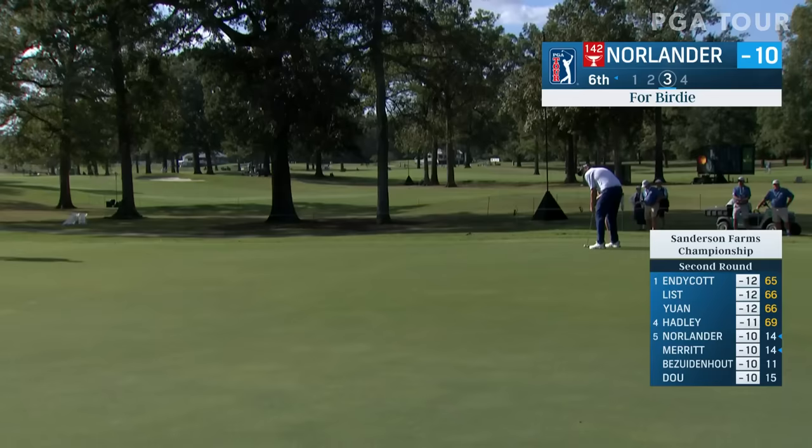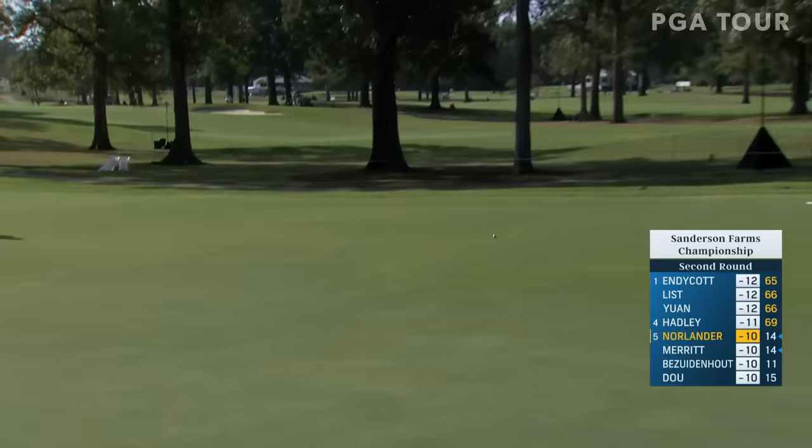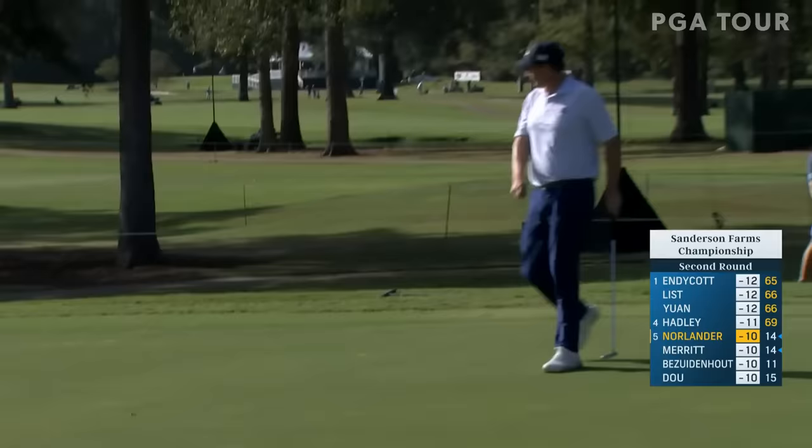Henrik Norlander has this birdie to get one back of the leaders. Really accessible hole location today at the difficult 6th, middle left. Norlander able to pour it in. And look at him, just one shot back, tied with Chesson Hadley.